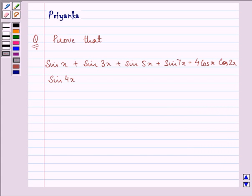Let us proceed on with the question. It says, prove that sin x plus sin 3x plus sin 5x plus sin 7x is equal to 4 cos x cos 2x sin 4x.